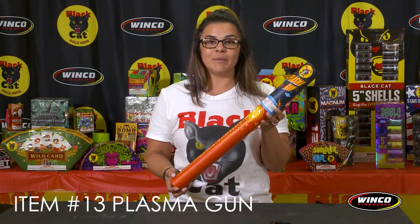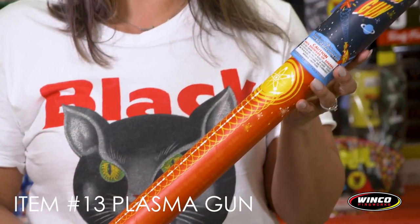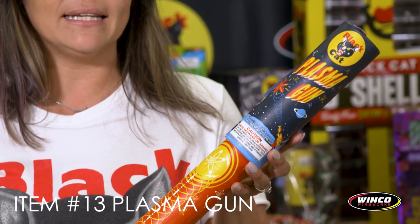Number 13 is Black Cat Plasma Gun. It's packed 20 ones. Suggested retail price is $8.99.